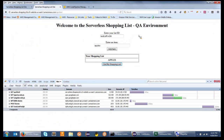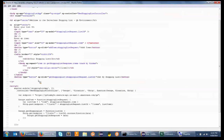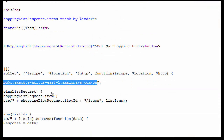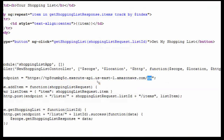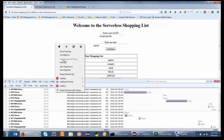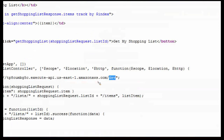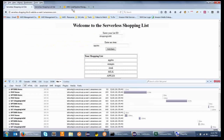So first and foremost, looking at the front end, if we look at our page source, you can see where the endpoints are being called in some JavaScript. If I zoom in again for everybody, that reference the QA stage of my API. Similarly, if I look at the dev stage of my shopping list website and view its source, I'm integrating with the dev stage of my API, so as expected. Now for API Gateway's part, if we go to the API Gateway console, I have an API again.